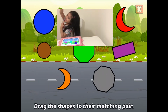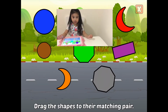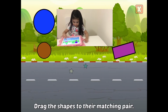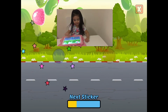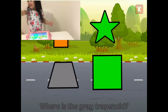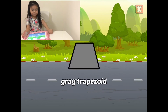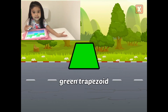Drag the shapes to their matching pair. Okay, you gotta listen. Matching pairs. Okay. Crescent. Correct! Octagon. Correct! Rectangle. Right! Nice. Where is the gray trapezoid? Right, that's a gray trapezoid. Where is the green trapezoid? Right, that's a green trapezoid.